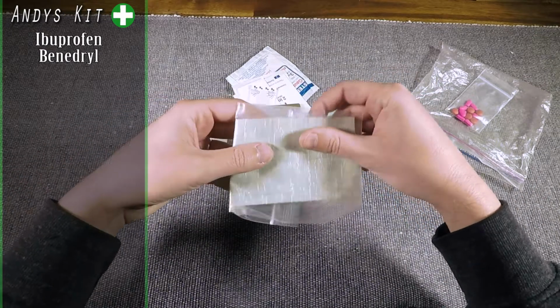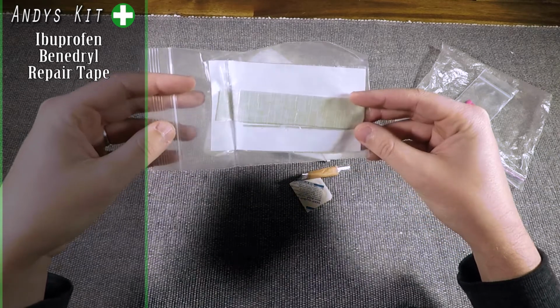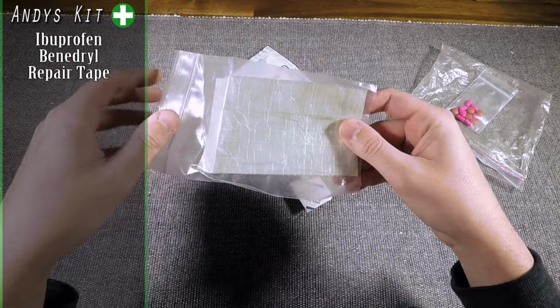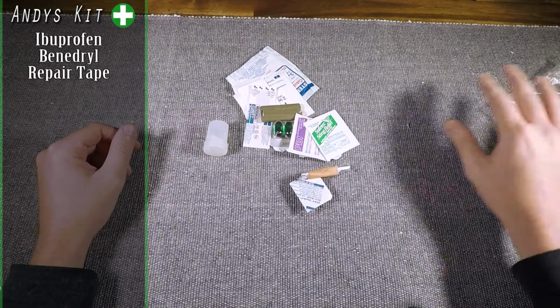I've got a piece of Cuben fiber repair tape. We have Cuben fiber tarps, and this came with the tarp. I just keep it because it weighs pretty much nothing, just in case I need to repair the tarp. Not necessarily needed, but I guess it's nice to have.